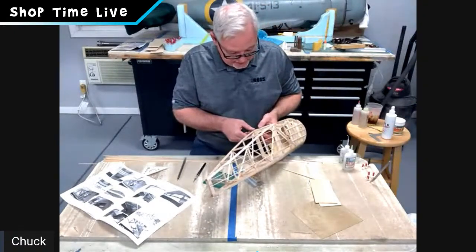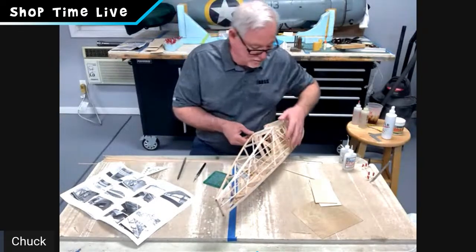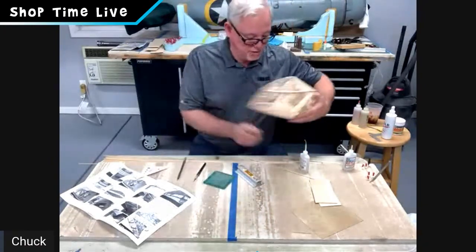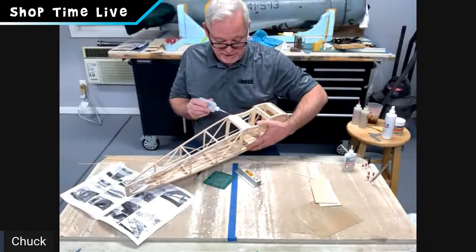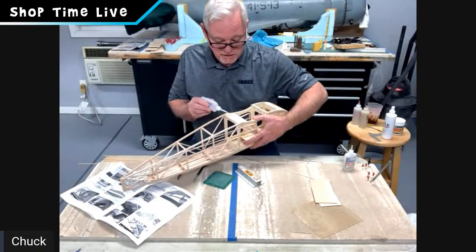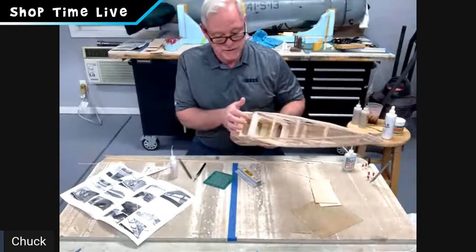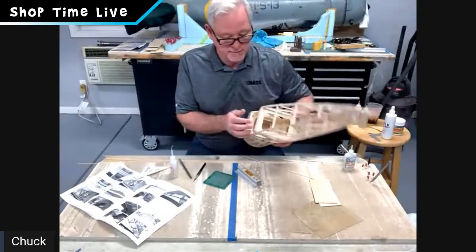I'm going to tack glue it in. Make sure the fit is everything where I want it to be, the location. Once again, I'm leaving it just a fuzzball high or proud, as I say, because I like to sand down to it to make a nice, good fit. Let that kick real quick. Oh yeah, see, that's already tacking up nicely. So that part's mostly done.